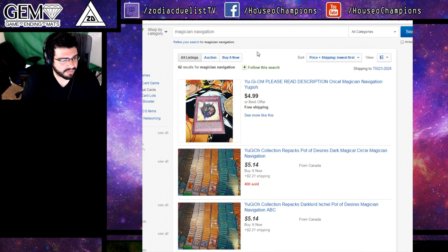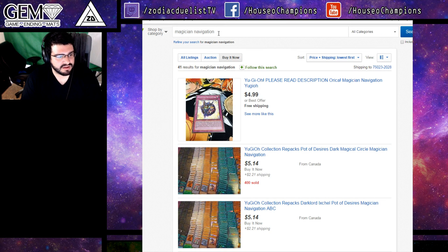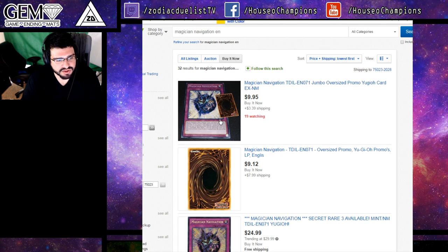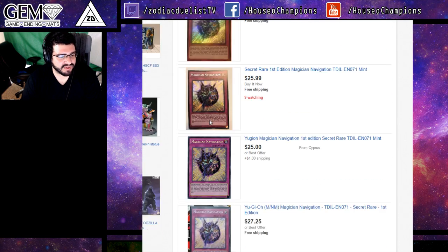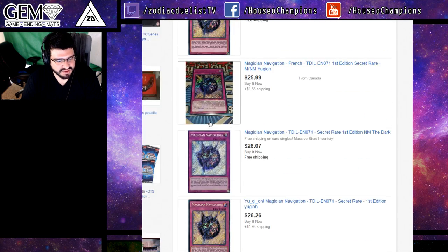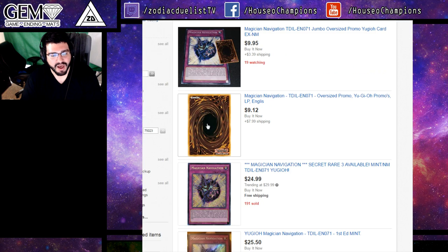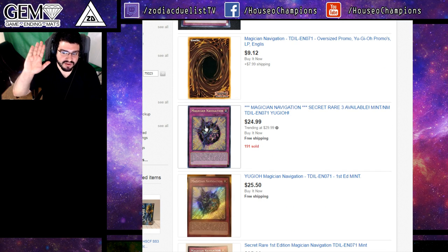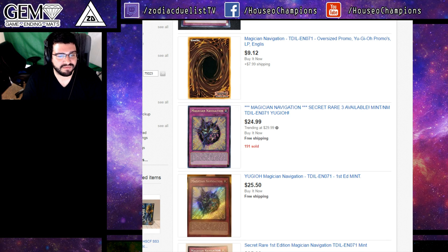Again, I guess I opened these at the very end. So let's see how many real sellers there are for Magician's Navigation. 32. Oh, but we have the giant one. I forgot. It's a promo. That's kind of cool. And then we see 25s plus for the rest of them. Again, these are cards that I highly, highly think will make the Megatins. Yugi's on the cover. Kaiba's on the cover. I would be getting rid of these now if I had them.